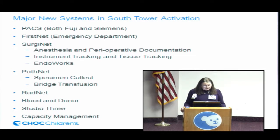RadNet, which is the radiology system. We also implemented a blood and donor system. Studio 3, which brings images from pathology back into the OR, and capacity management, which replaced our old bedboard and dispatches transfers, and EVS.